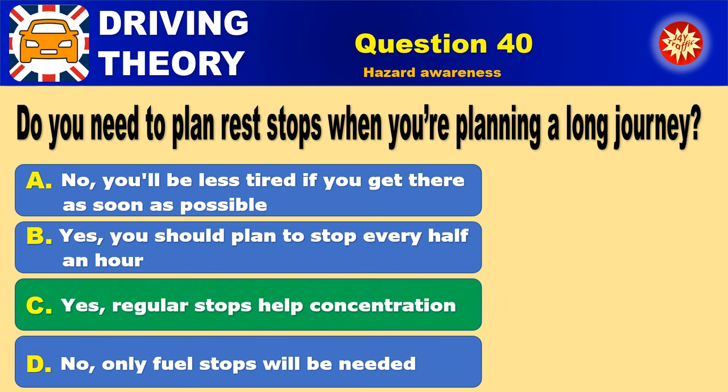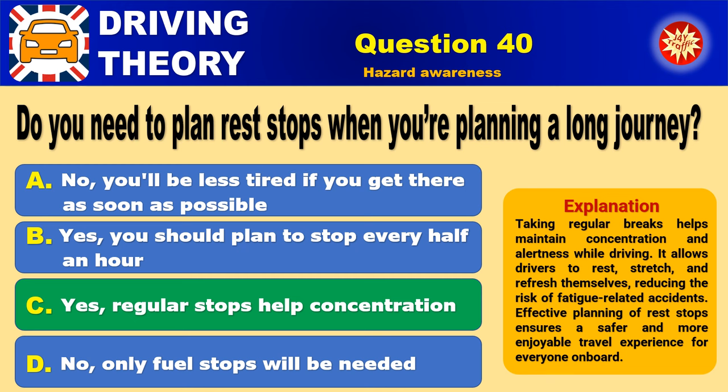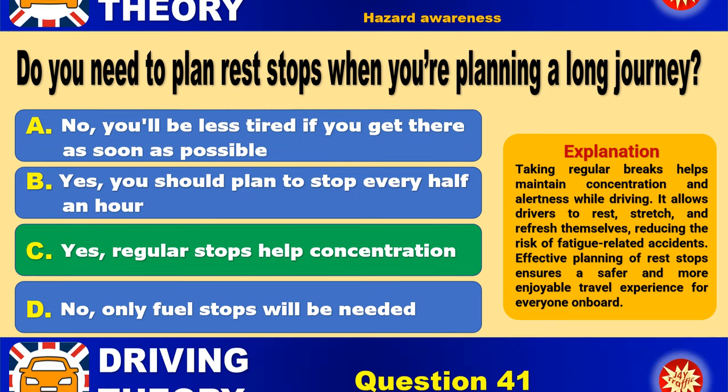The correct answer. C. Yes, regular stops help concentration. Explanation: taking regular breaks helps maintain concentration and alertness while driving. It allows drivers to rest, stretch, and refresh themselves, reducing the risk of fatigue-related accidents. Effective planning of rest stops ensures a safer and more enjoyable travel experience for everyone on board.